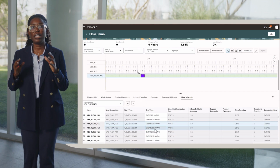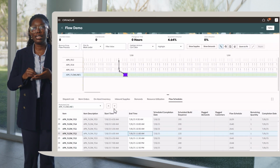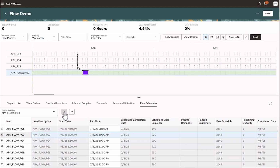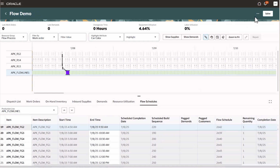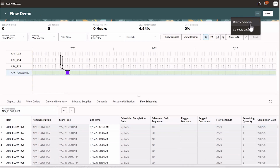In addition, production scheduling now allows you to visualize the entire shop floor that may consist of both flow production lines and discrete manufacturing operations. Discrete manufacturing operations are scheduled around the flow schedules from Oracle Fusion Cloud Manufacturing. You can adjust the sequence of these flow schedules if needed, repair the schedule, then release them back to manufacturing.